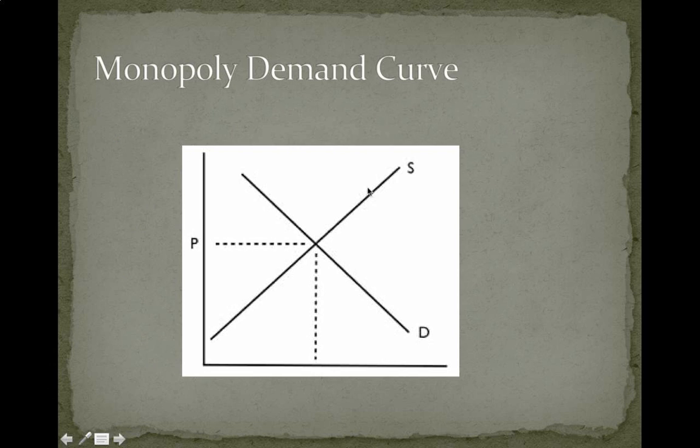This is a demand and supply curve for the whole entire industry. And since there is only one firm in the industry, this is not only the demand curve for everyone in the industry, this is the demand curve for a single firm because they're the only firm in that industry.